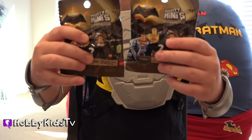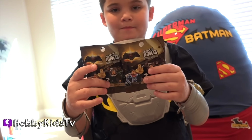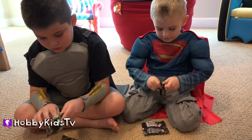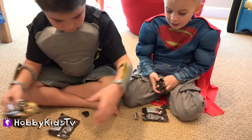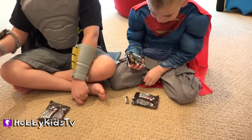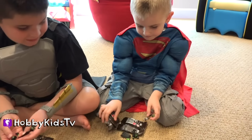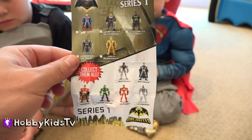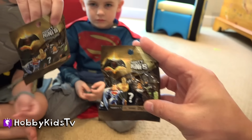What's that? Mighty Minis? Oh, it's Superman versus Batman Mighty Minis. Oh, you got it. Oh, wow. Whoa, they're pieces. You gotta assemble them. Here's all the awesome figures you can collect in this blind bag series. Mix and match. Open these.